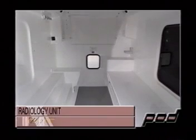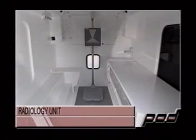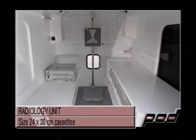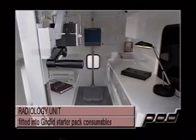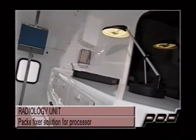The radiology unit is widely used by relief agencies responding to the victims of natural disasters such as hurricanes, floods, and earthquakes, where severe internal injuries are common. Pod can provide on-the-spot X-ray diagnosis so that patients can receive appropriate treatment without delay.